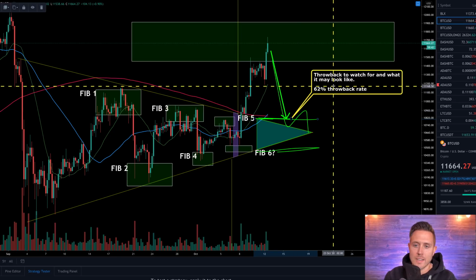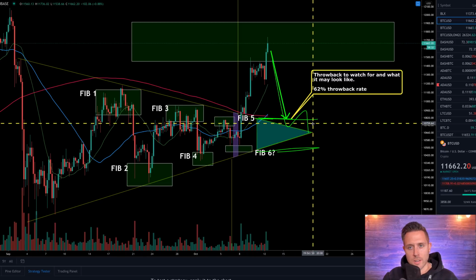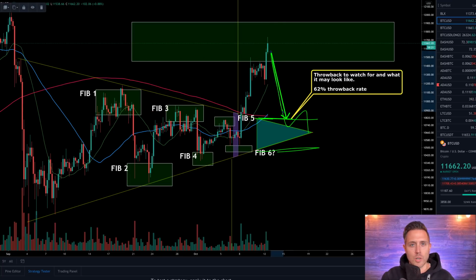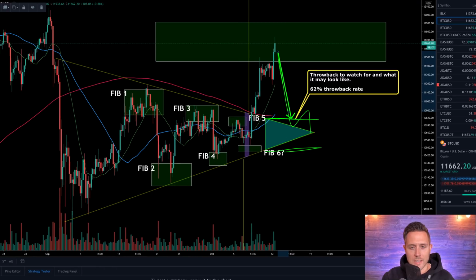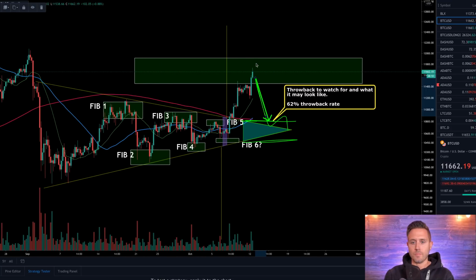Remember, in terms of data, 62% of the time, on average, we get a throwback. There's a 62% throwback rate to the apex of a symmetrical triangle. This is based on, I think, over 3,000 trades that Bulkowski did on his patternsite.com. So reliable data. It doesn't mean we're necessarily going to get a throwback, but I'm telling you, just be prepared for it. I know I'm talking a lot about throwback in this video, but it's important just to note that it's very, very possible.